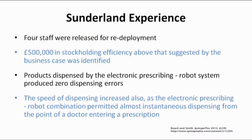And has it achieved the sort of objectives that we're looking for GS1 to achieve? Well, yes, it has. He's been able to release staff and redeploy them. He's been able to have much more efficient stock holding. It's a much safer process, and it's a much more efficient process. So well done to Sunderland for that.